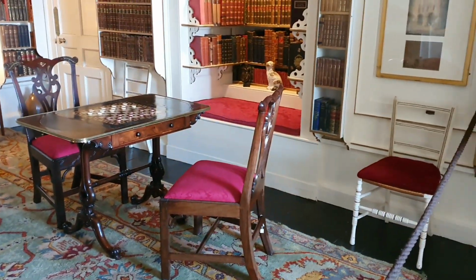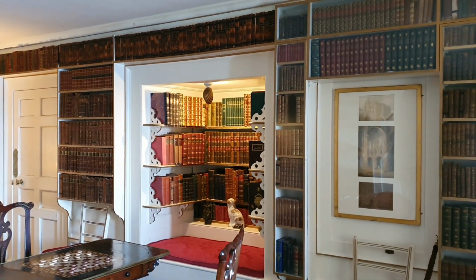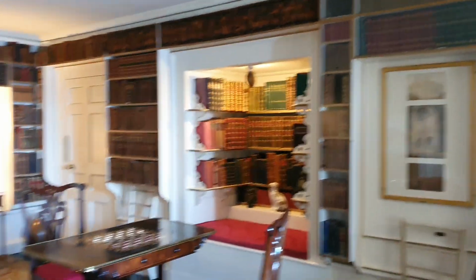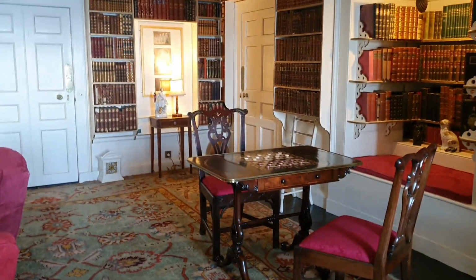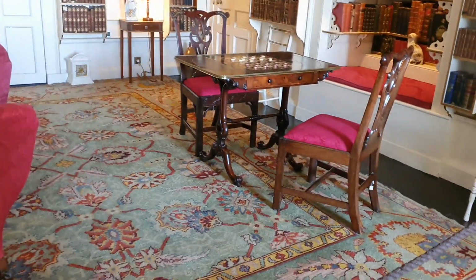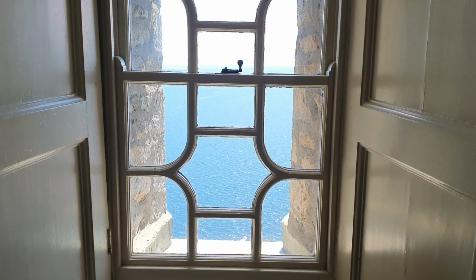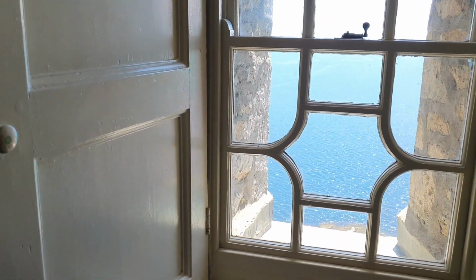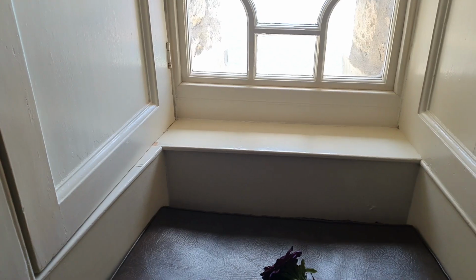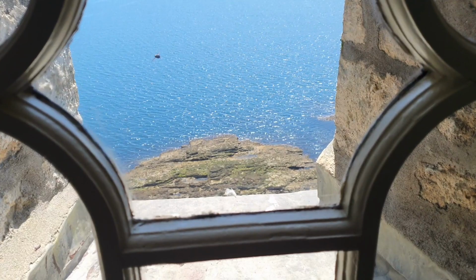Wow, this is a beautiful library, and I don't know if you can read all the books. It feels like if you have this kind of house and you have a library, it feels like you are a well-educated person, I guess so. Here is the window, and it's overlooking the sea, a crystal blue water. It's so relaxing to look at the scenery and the view. It's just so beautiful.